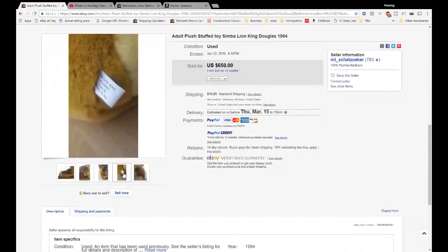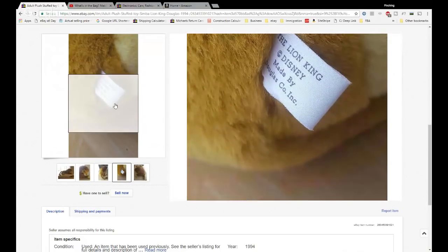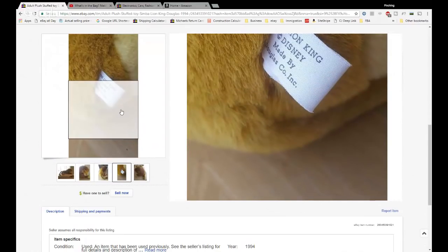You can tell the tag here, and this is where I misread, because I'm used to seeing a Douglas tag that's embroidered. It has a red line on it, and then Douglas written out really nicely in embroidery. So I misread and didn't see the part that said Douglas Company on it. This isn't the particular one I saw, but this is an identical one.